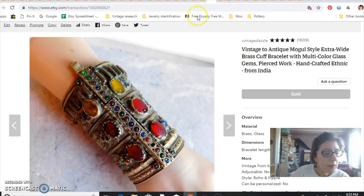Okay, then there's this mogul style bracelet. I learned that's what you call this. At the flea market, I paid 10 for it. It was missing a lot of stones, so I had to replace a lot of stones on it. But I was able to sell it for 65.